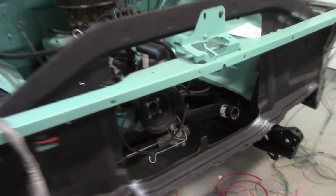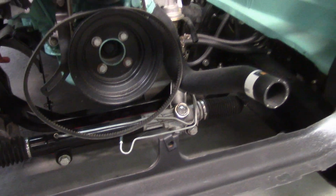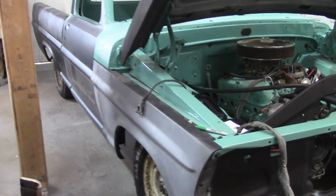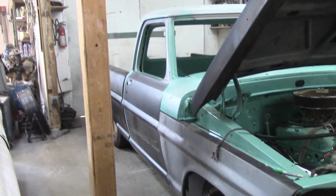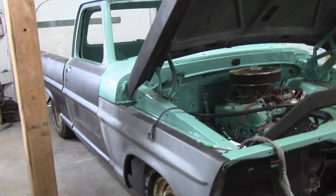He's upgraded the steering there with a rack and pinion down in there. It's very nice, very, very nice. So yeah, beautiful little truck. Basically flawless. Truck is pretty much rust free. Very nice.